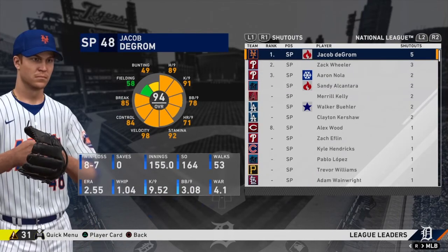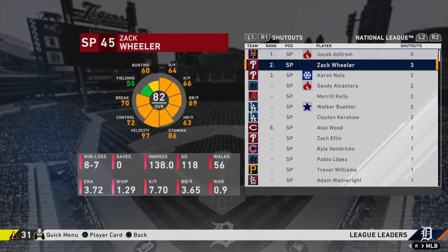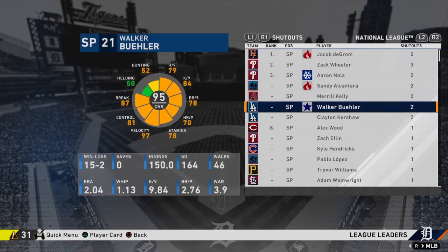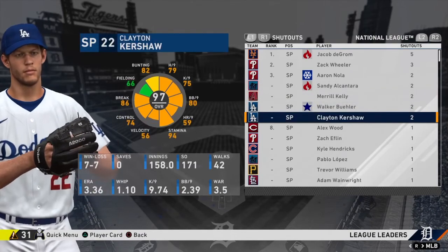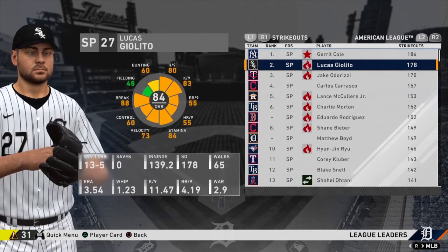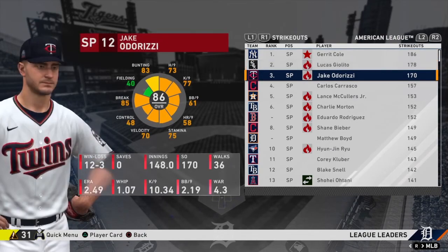In the National League, Jacob deGrom has thrown 5 complete game shutouts, Zach Wheeler has thrown 3, Aaron Nola, Sandy Alcantara, Merrill Kelly, Walker Buehler, and Clayton Kershaw have all thrown 2. Strikeout leaders in the American League, Gerrit Cole has 186, 8 behind him, Lucas Giolito, who has 178, and Jake Odorizzi has the third most with 170.